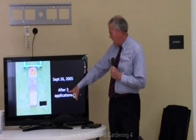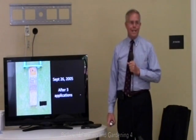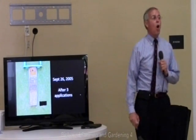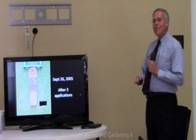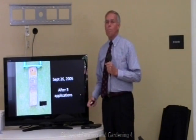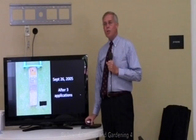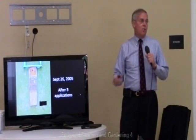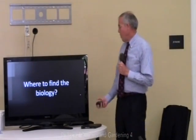And that's how it looked after 3 applications on September 26th. Almost all the black is gone, and it all revived. So you can take just about any situation and fix it with biology. What you want to do is overcome the poisons with a lot of biology. The biology fixes it for you, okay? Where to find the biology?